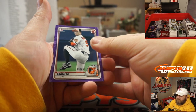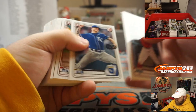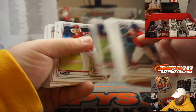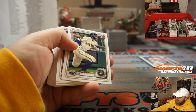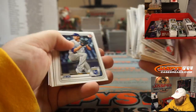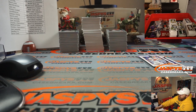Carter Baumler to 250 for the Orioles. Jorge Mir. Heston Kjerstad for the Orioles. There's box three, paper.